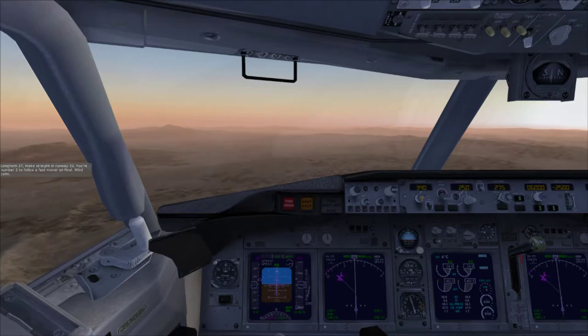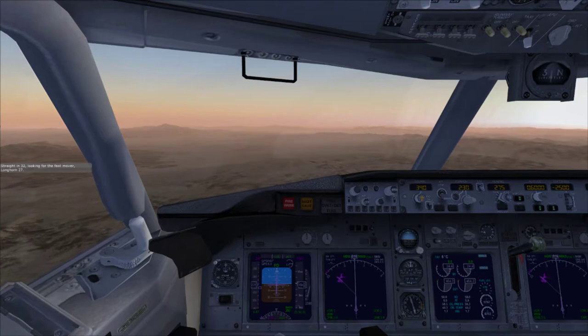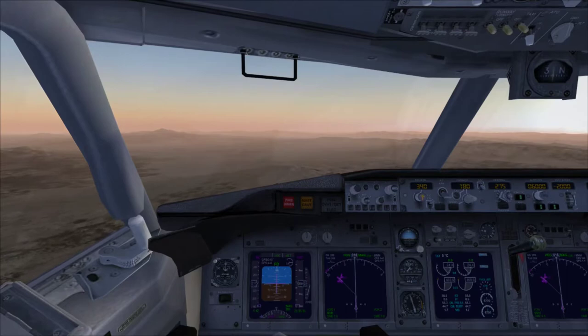Wind calm. We're now commencing our descent to Groom Lake. Flight attendants, please prepare the cabin for landing. We should be on the ground shortly. Straight in 32, looking for the fast mover, Longhorn 27. Reduce thrust and set flaps to 5 to bring your speed back to 180 knots. Continue flying toward Pyramid for now.